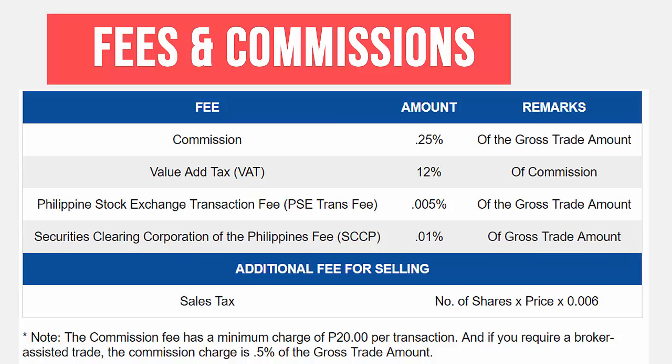And then kapag nagbebenta ka naman, merong additional. So these 4 still apply. Pero meron kang additional fee for selling, which is yung sales tax. So this is the number of shares times price times 0.006. So this is actually just 0.6% ng gross trade amount.